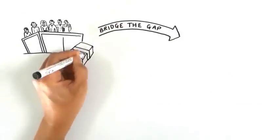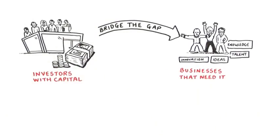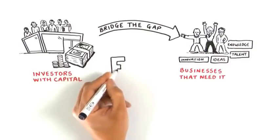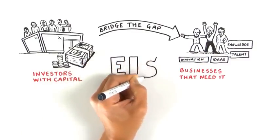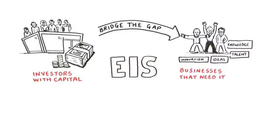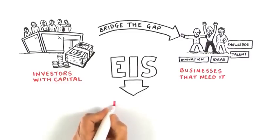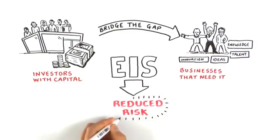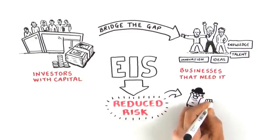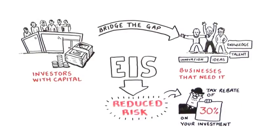To bridge this gap between investors who have capital and businesses that need it, the UK government introduced a tax scheme called the Enterprise Investment Scheme, or EIS for short, back in 1992, to lower the risk of investing your money in relatively new businesses. Investing in a business that is an EIS significantly lowers your investment risk by giving you a tax rebate of 30% on your investment. Here's how it works.